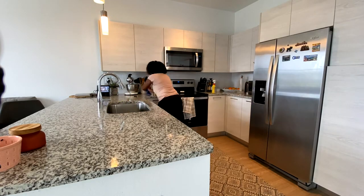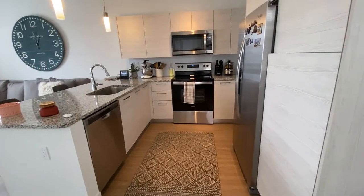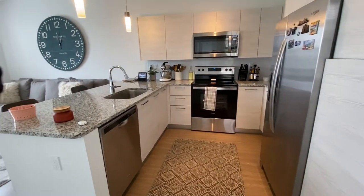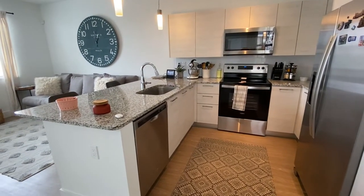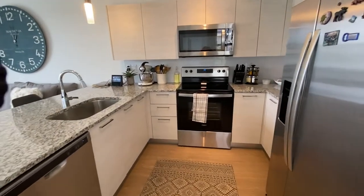So now that I'm done with the dishes, I'm just wiping down the counter, because a clean countertop, guys, makes your kitchen look so clean. So I usually just wipe down after any meal that we eat in the kitchen.